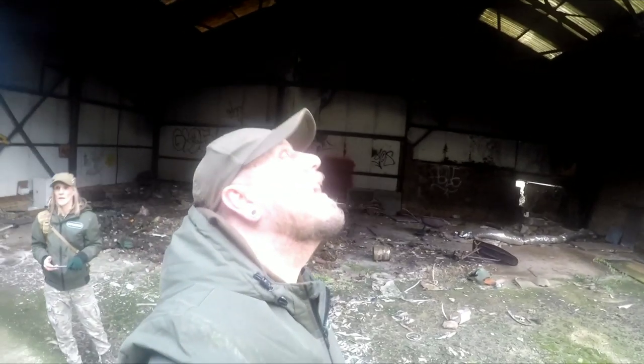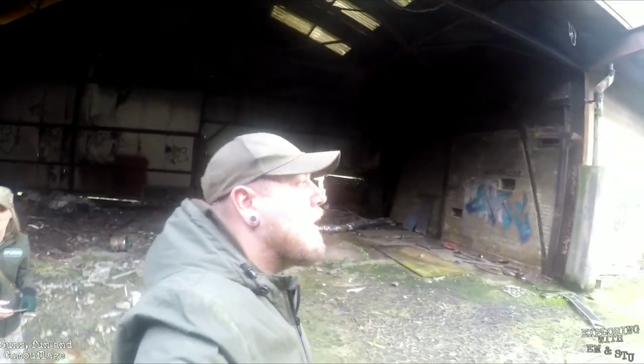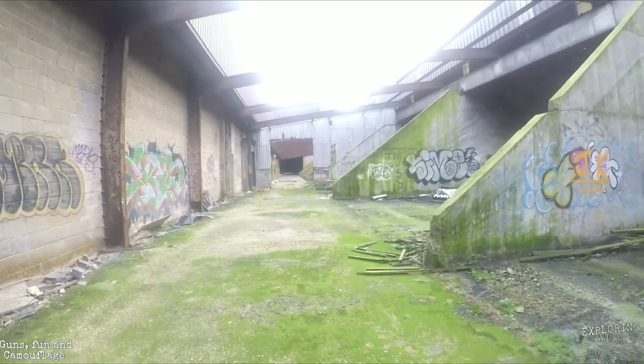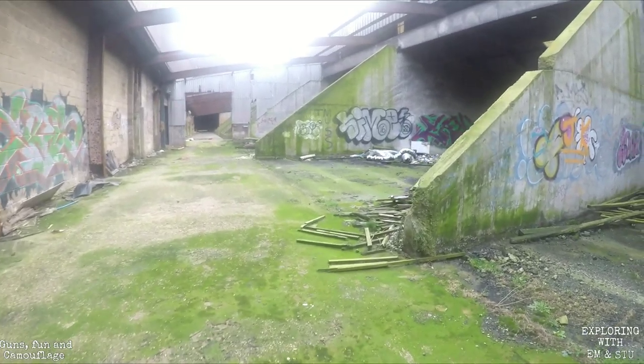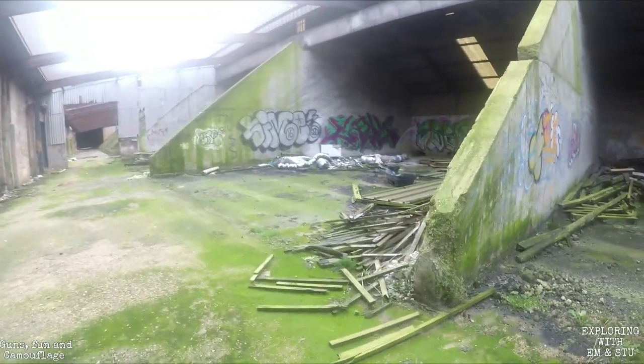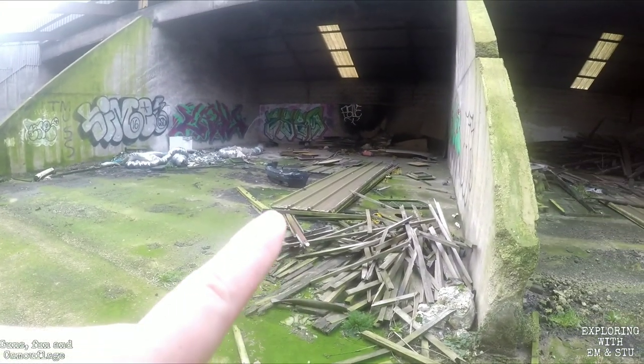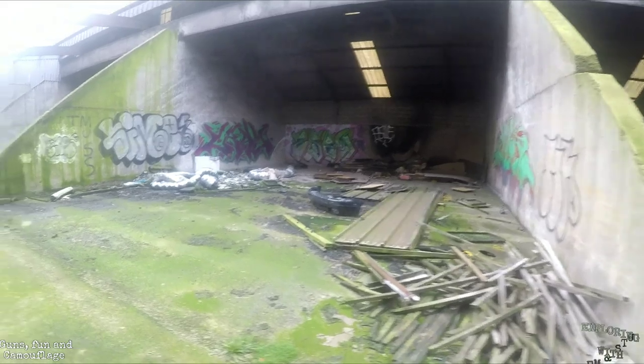But yeah, these bays are quite big and the roofs are falling off. I wouldn't know what they were used for either, but as you can see, we're just having a look. This place is really big. Really, really big. So this is going to be one of our biggest explores actually. Look, another car park, just there. There's always car parks. Look, down there.